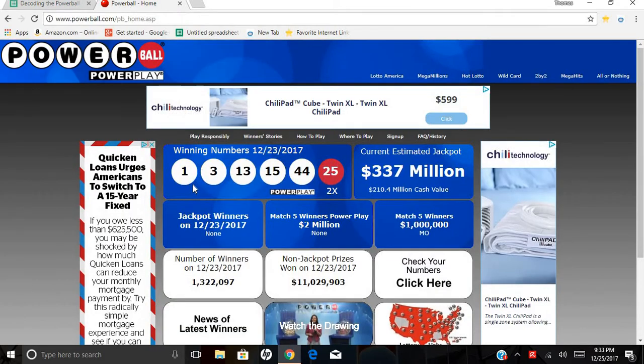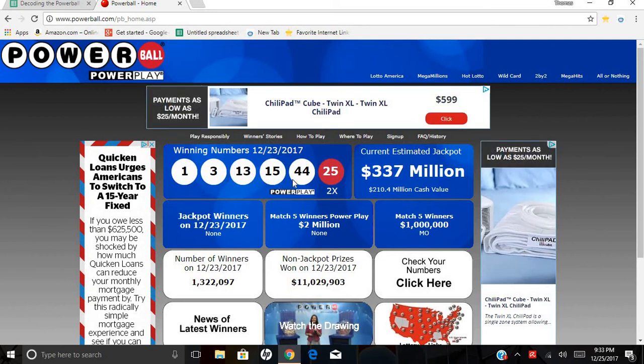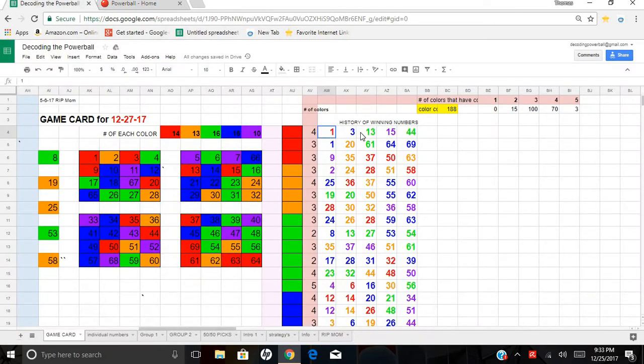And the 5 white winning numbers that just came up were 1, 3, 13, 15, 44. Again, I really don't care about the red ball. So what I do is I take those 5 white winning numbers and put them at the top of this list. Then I take the last 3 drawings of numbers and transfer them over to the game card as red numbers. Then I do the same thing with orange, green, blue, and purple. I have 5 different colors, one to represent each of the 5 white winning Powerball numbers.